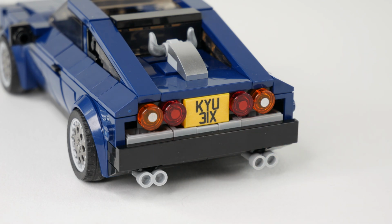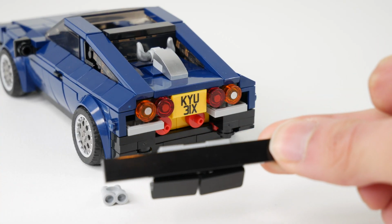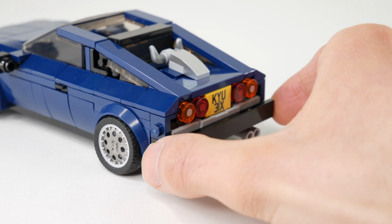With both the real car and the LEGO car, I just can't help but find the rear of this car to look just like the rear of an AutoZam AZ-1. Do you feel the same? This is the rear bumper of the Monte Carlo, which simply slides into place. The connection is a little loose and the bumper is a bit fragile, but it works.